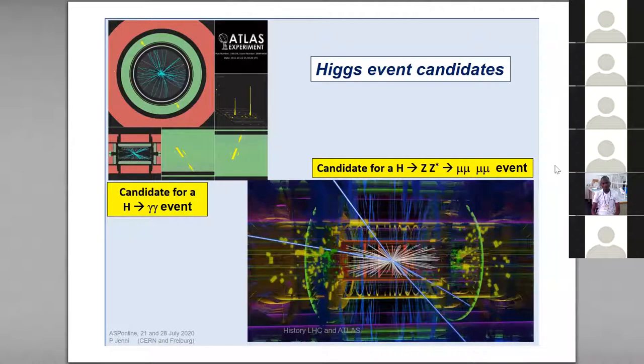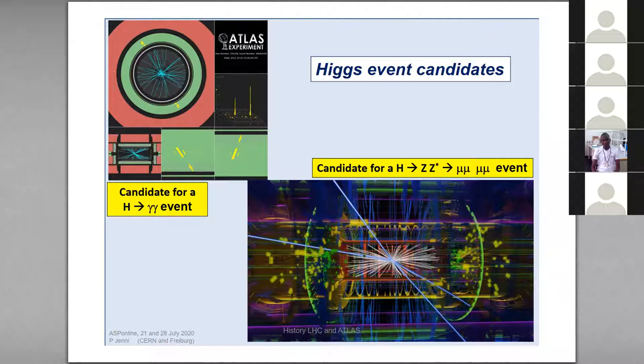So let me show you now first the Higgs events and Higgs peaks and discovery evidence from run one. This is a typical event of a Higgs into gamma-gamma. So you see photons in the electromagnetic calorimeter, which is the green thing, with no tracks pointing to them, so they are not electrons. Or you see here a display of four muons, each pair coming from a Z.